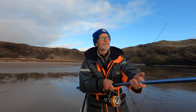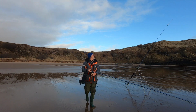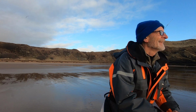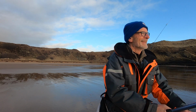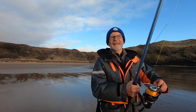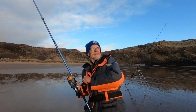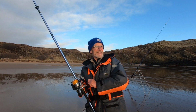Now I cast this one out a fair way. The lead's really got stuck. I hope we're not snagged. It feels like there's a massive ball of seaweed or something on this. I honestly don't think there's a fish on it. I don't know what's going on at all. Just as well we're fetching it in. The gripper lead should have broken out by now. I have no idea what's happening.